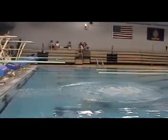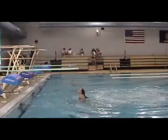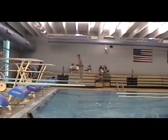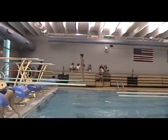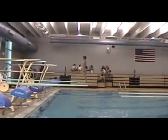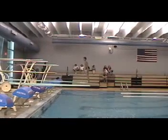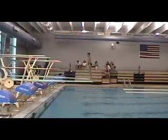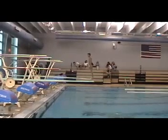Another thing that we're going to see pretty commonly, back somersault straight. Oftentimes you'll see the young ladies do that dive. Allison does a pretty nice job of jumping up high on that. I would go about a 5.5 probably on that, but again, just a little too much hike to make it a much better score. I would take off about a point or so based on that little bit of hike in the air.